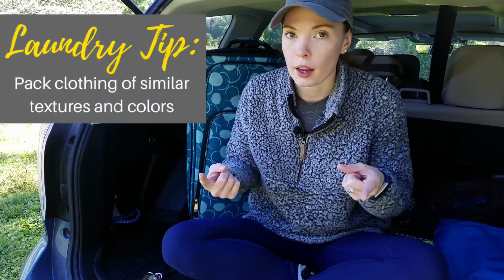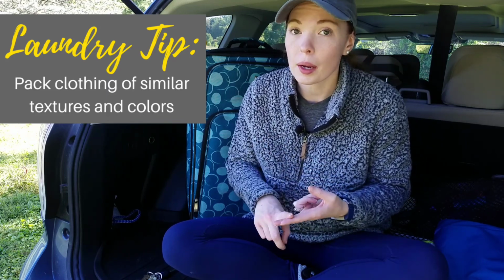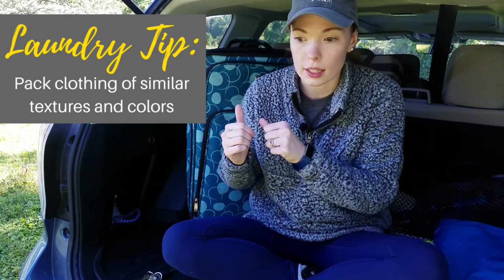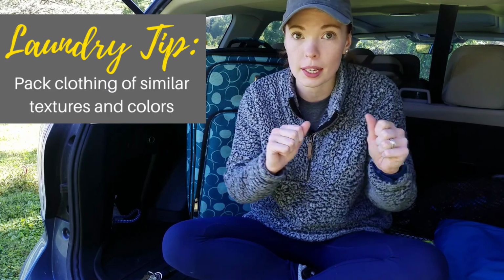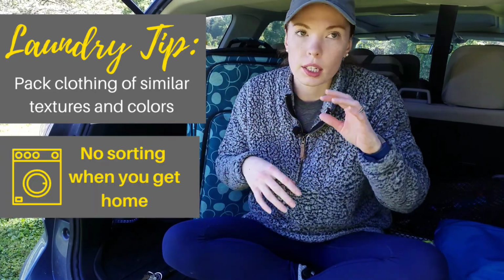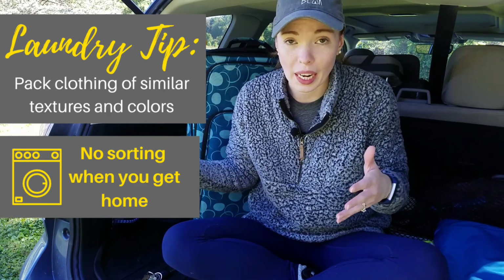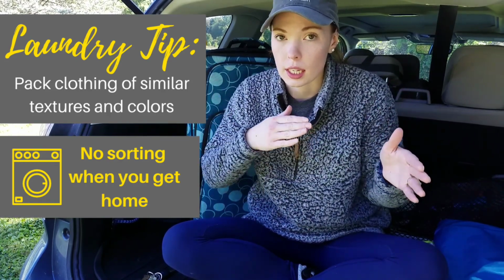Make sure that you pack items that are similar in color as well as textures. So that way when you have that huge laundry bag that you just shove into the suitcase at the end of the trip and you're on your way home, you can just take the laundry bag right out of the suitcase and dump it straight into the washing machine and get that going. So that way you don't have to sort and figure everything out and you're tired as it is already. So just get that done right away, and that's what we did, and it was really, really great to get it cleaned. Folding, well, that's another story.